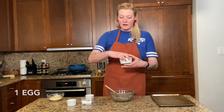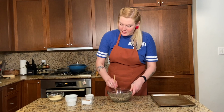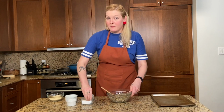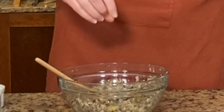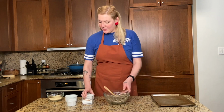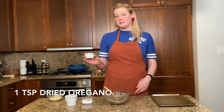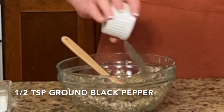I'm gonna add 1 egg for binding purposes. Just smash that in there. I'll add a large pinch of salt because this has not been salted yet and these are mushrooms. You want them to have a little bit of salt. I have about a teaspoon of oregano, half a teaspoon of black pepper.